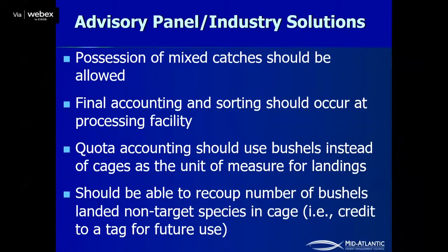They felt that the quota accounting should use bushels instead of cages, the tagged 32 bushel cage being the unit of measure for landings. And they also noted that they should be able to recoup the number of bushels landed for those non-target species in the cage, so that could be credited to a tag for future use. So for example, if you had 30 bushels of surf clams and 2 bushels of ocean quahogs, and it had been tagged as 32 bushels of surf clams, they wanted to have the ability within the tracking to recoup that additional 2 bushels in that cage. So that's something new that isn't built into the current management system.